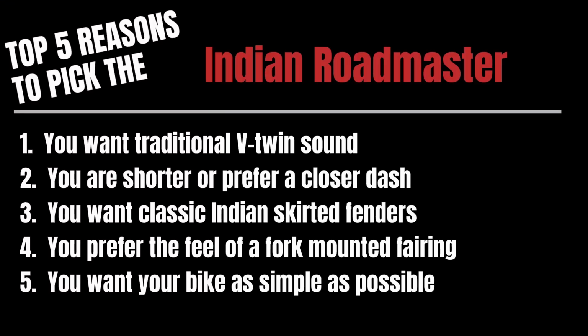Choose the Roadmaster if you want your bike as simple as possible. Don't want all the traction control, SmartLean tech, and addition of liquid cooling system? The Roadmaster is as basic as you can get in an Indian touring bike. Hopefully this information was helpful as you choose your next touring bike.